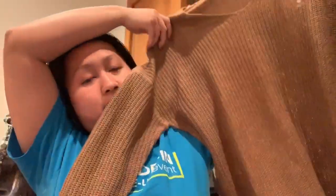And then the next thing I'm going to show you guys is clothing. This one is from Charlotte Russe. I only got some cute things. I haven't shopped for clothes in a while because, like I said, I've been broke. The first thing I have is a kind of sweater. It's really cute for the winter. It's still winter here, and for it to be warm again, it will probably be in April, so we still have some time.